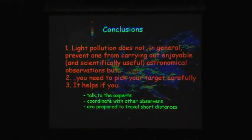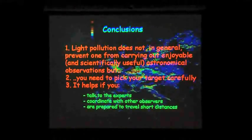Okay, conclusions. Light pollution is not a showstopper in carrying out astronomical observations, but you have to be careful about what you observe. It's always helpful if you talk to the experts, so you know what's possible or useful. You will increase your impact if you're coordinating with other observers, and it's also useful sometimes to be prepared to travel short distances. For occultation, yes. That's it. So I think I'll stop here. Thank you.